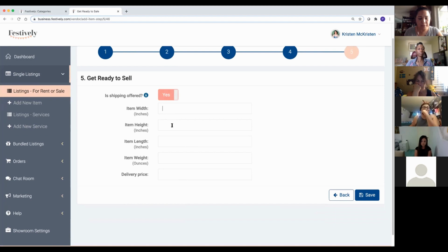Let's say it's your candles, they're about maybe 2 inches wide and 4 inches high. It's kind of arbitrary which one is height versus length. I'll just say 2 inches in length. What's the weight? Candles are actually very tricky to ship because of the heat, so it's probably not the best one to describe there. But let's say it's 6 ounces. There's a flat delivery price. That's all we have right now.